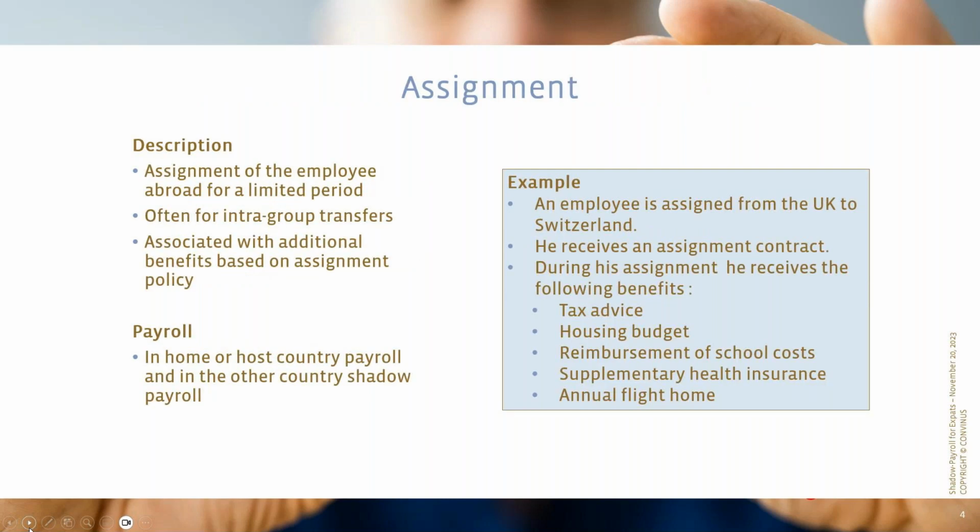What you have most likely seen the most is short-term or long-term assignments, depending a bit on the situation and how you set it up. But in principle, if you send somebody for a limited period abroad, you try to have the individual remain in the social security system in the home country, and therefore in the home country you will usually have to run a shadow payroll just to keep the employee in the social security system, calculating the social security contributions, as well as then deducting them and arranging for the payment.